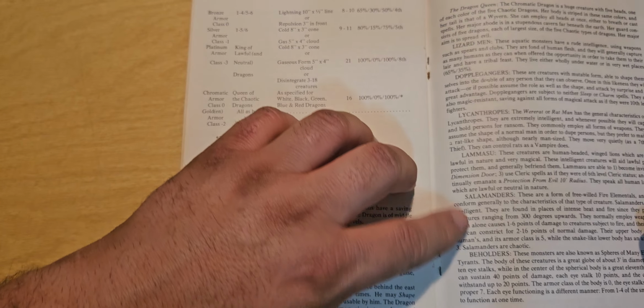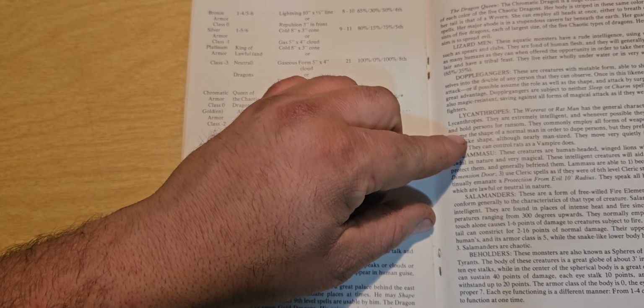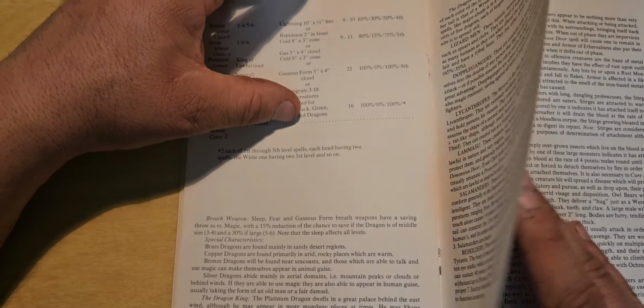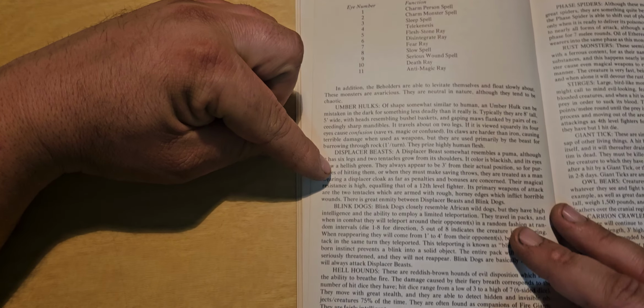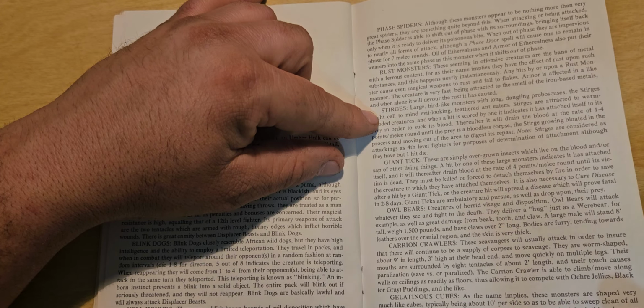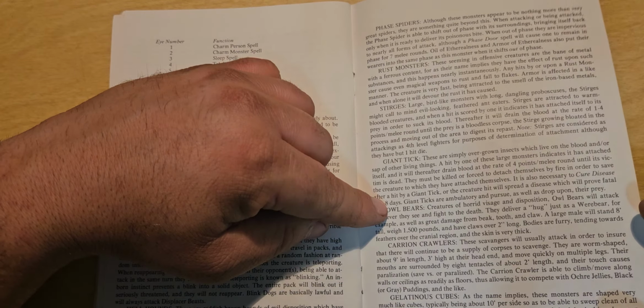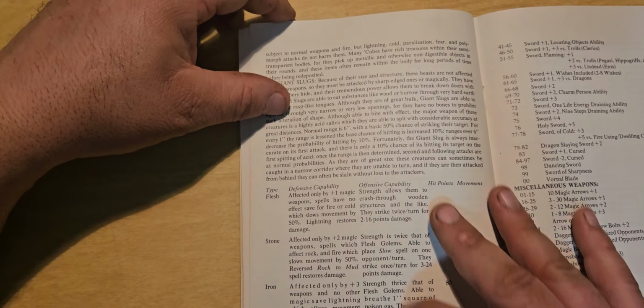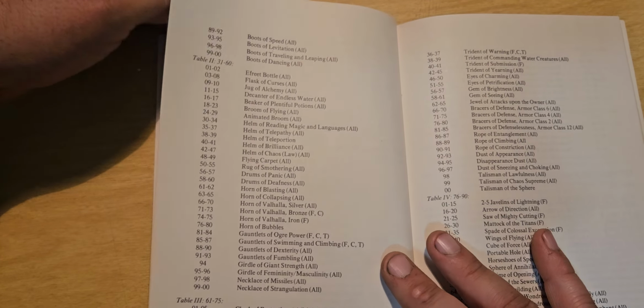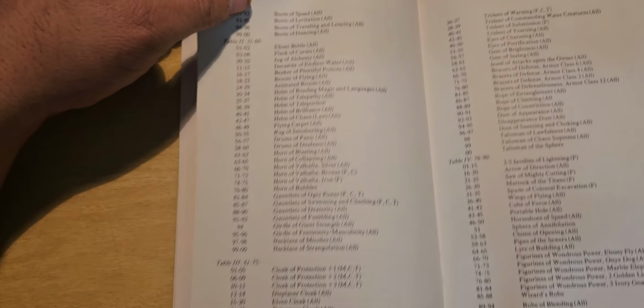So you got new monsters such as doppelgangers, lizardmen, new lycanthropes, lamasus, salamanders, beholders, and so forth here. Umber Hulks, Displacer Beasts, Blink Dogs, Hellhounds, Face Spiders, Rust Monsters, Strigs, Giant Ticks, Owlbears, Carrion Crawlers, Gelatinous Cubes, Giant Slugs, more information down here, with some new tables for various weapons and effects and treasure you can acquire here from defeating various creatures and finding them in treasure chests and so forth.